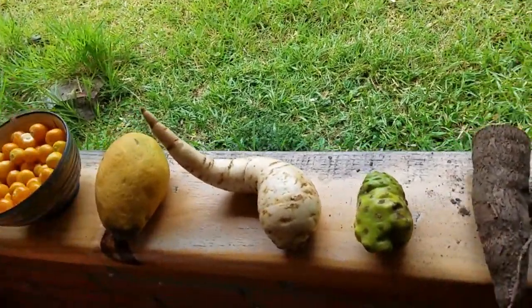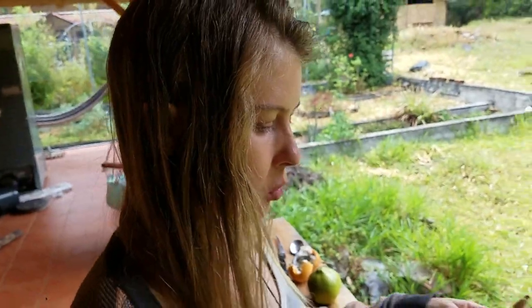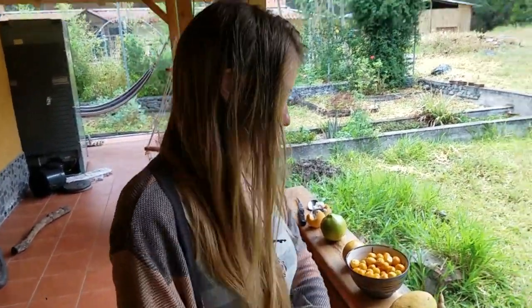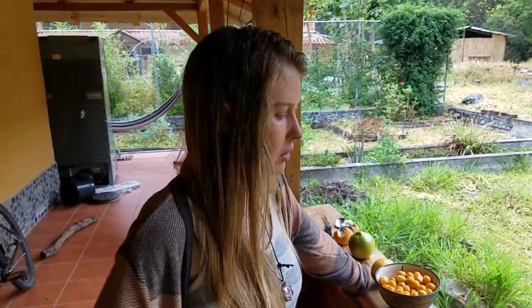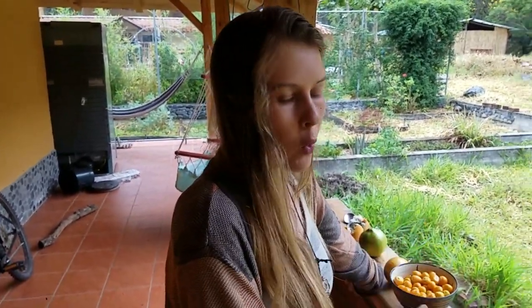And what is this monstrosity? This is a white carrot, or in Spanish, zanahoria blanca. It has a lot of flavor. How would you describe the flavor? Oh man, it's like a cross between a carrot and a parsnip. I would say, like a cross between a carrot, parsnip, potato. Very flavorful and quite filling.